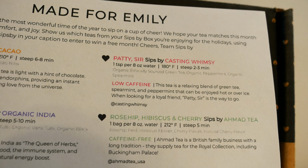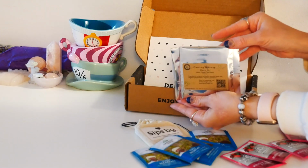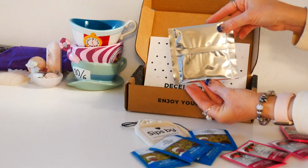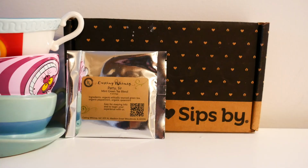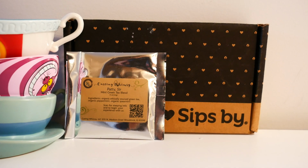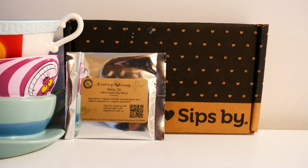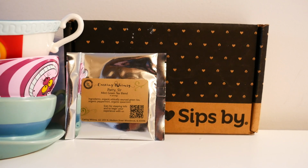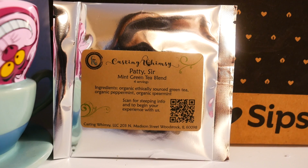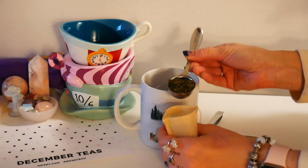Now, next we have a peppermint green tea. I'm a huge fan of peppermint tea and a huge fan of green tea, so put them together, I absolutely love it. I was very excited to try this tea. It's from a brand I've never heard of, called Casting Whimsy, and the name of the tea is so cute. It's called Patty Sir. The packaging was really fun. It was very shiny, and they had a little label there. I love that they included a QR code so you could learn more about the brand.